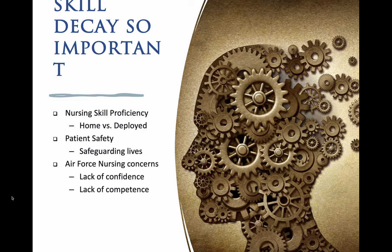Skill decay is particularly salient and problematic in situations where individuals receive initial training on knowledge and skills that they may not be required to use or exercise for extended periods of time. For example, blood product administration. Nurses are initially trained when they get to the floor. This is a skill that's required when they deploy.